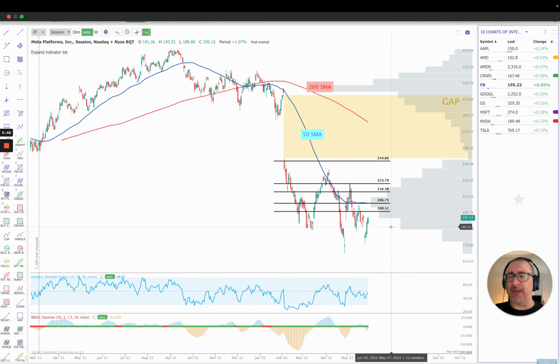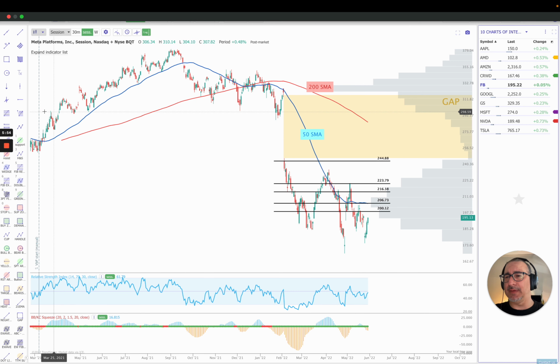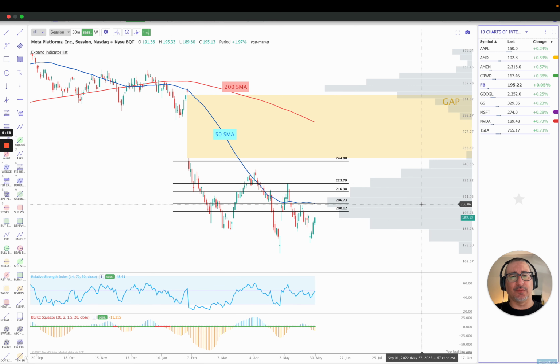Next up is Facebook. Beautiful gap up here. I think this is going to get really frothy once we get up to this level. And you can see, let me anchor this properly to the prior swing high here. You can see we've got a lot of demand down here. So once we get over 223.79, I think we've got a clear shot at 244. And then over 244.88, basically 245, 250 to 300, I think that's open game.